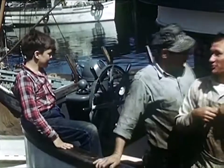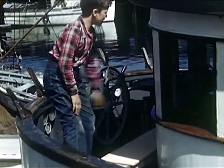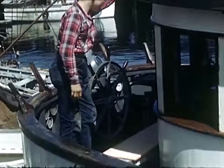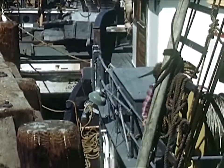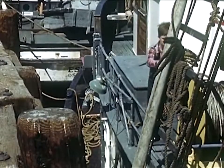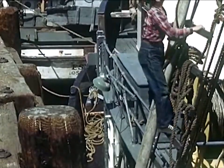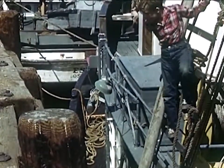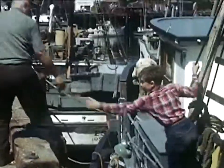Bob's Uncle John is a fisherman on this ship, and he promised Bob he could help with the nets. Someday, Bob hopes to be a fisherman and ship out with them on the good ship Treasure Island. Uncle John gives him a hand. Sometimes the big nets must be dried and mended.